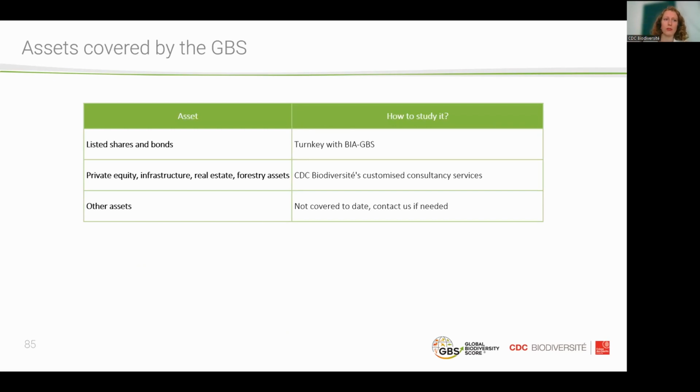So in terms of assets covered by the GBS, as already said, we can cover listed shares and bonds through the BIA GBS database, and we can cover private equity, infrastructure, real estate, or forestry assets through customized services with the GBS FI offer. And for other assets, we do not have an on-shelf methodology, but we can develop something. So feel free to contact us if you want to run a GBS assessment on other assets.